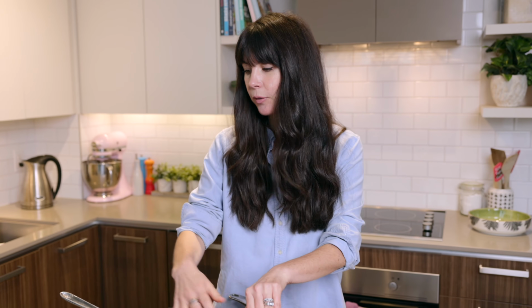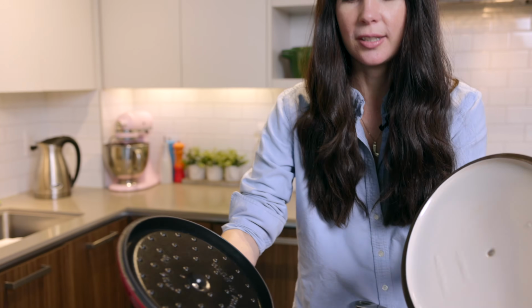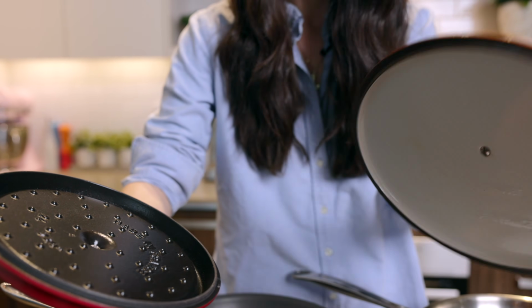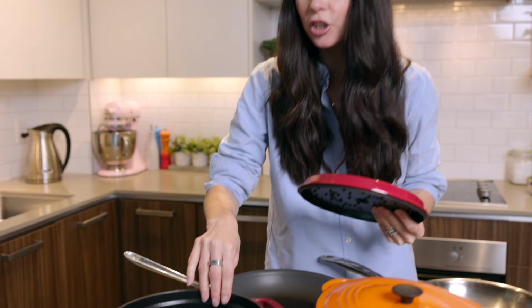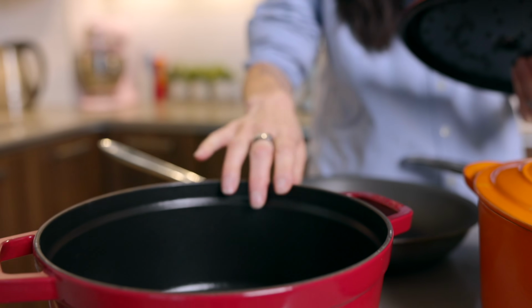Now, another brand that is very similar, also from France, is Staub. I don't know why the French are so good at making this kind of cookware. Probably because their food is amazing. The main difference is just the coating. I think the white coating is patented to Le Creuset. This is a really great pot, not just used in the oven, but also for soups. So I have another one that's a bit bigger.